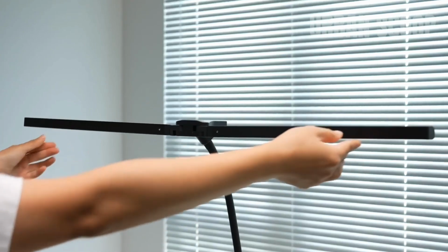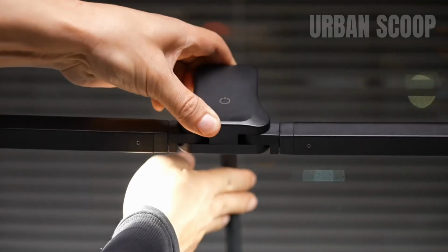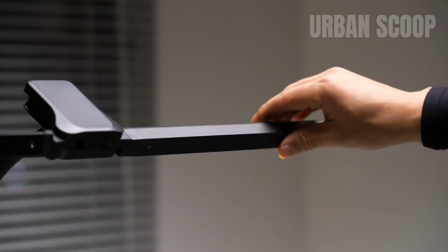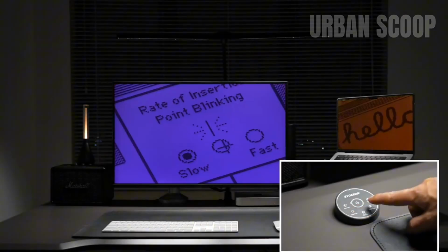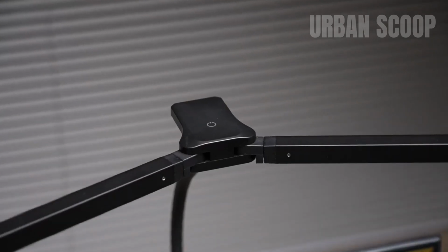Our LED desk lamp adopts an asymmetrical optical design, eliminating screen reflections, no blue light, no glare, and a soft light source to protect your eyes from fatigue. The memory function remembers your last settings. No reset is required. It also has a timer function for effortless use.